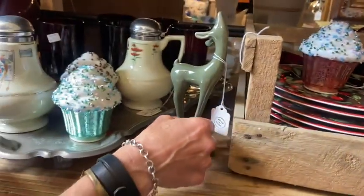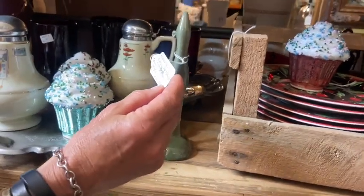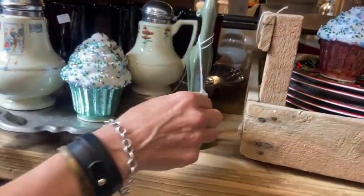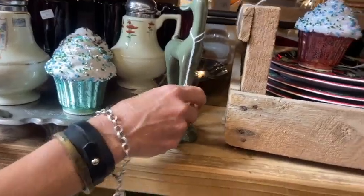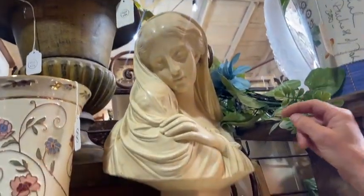Okay, here you go. This little guy, deer or whatever, $20 on that. He's dropping his glasses. Pottery, Art Deco from the 1940s, $20 on that guy. Very, very cute, just on a table or whatnot. Okay, moving on over here. Mother and child.